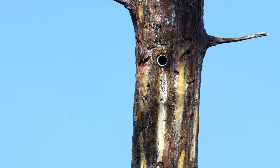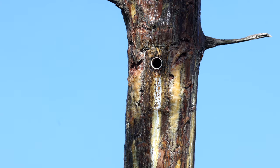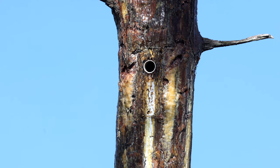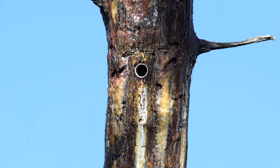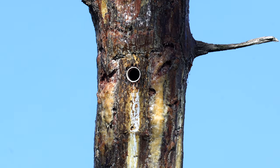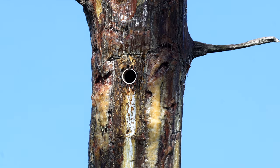Shelley also pointed out these artificial nest cavities for the red-cockaded woodpeckers. They're removable, so they can check on the birds, clean them out. But the limiting factor for these species is pines that are big enough with heart rot that they can excavate for cavities. So this is a very clever solution, and it looks very natural.